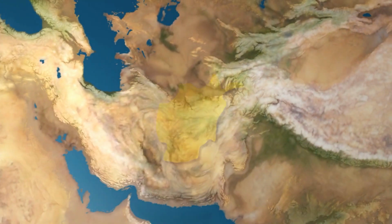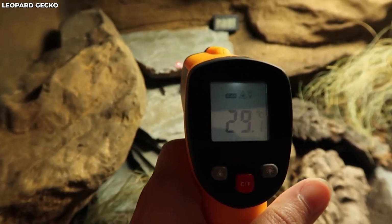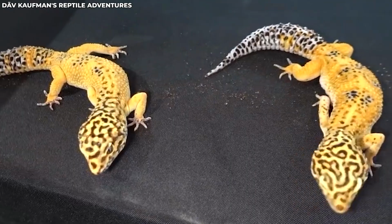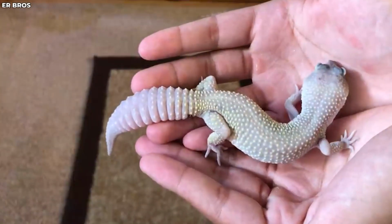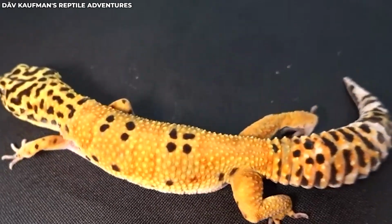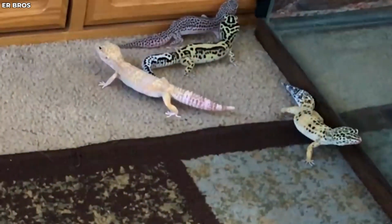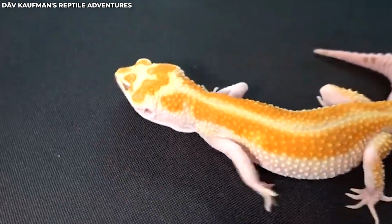These geckos are native to arid regions in Afghanistan, Pakistan, and parts of India, where temperatures can fluctuate drastically between day and night. To cope with these conditions, leopard geckos have developed the ability to store fat in their tails. During the hot daytime, they rely on this stored fat for energy, and at night, when temperatures drop, they can conserve energy by slowing down their metabolism.